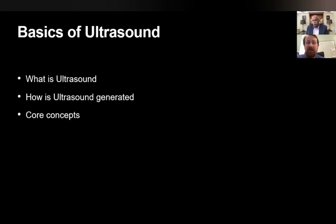So to talk about ultrasound, we need to know a little bit about physics. And as a general physician, this is something that I didn't know anything about before I developed an interest in point-of-care ultrasound. So we'll quickly whip through some basics, such as what is ultrasound, how is it generated, and some core concepts which will help us interpret the images.